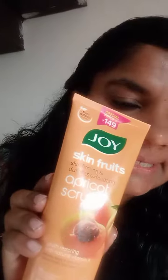And one of them would be Joy Skin Fruits apricot scrub, skin firming and dullness exfoliating, youth restoring with natural vitamin A. So literally, people, I have been applying it, and it's made a difference.